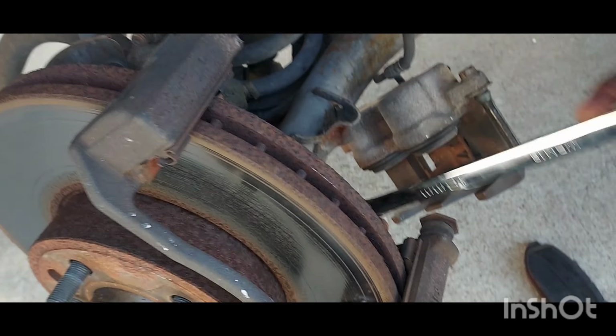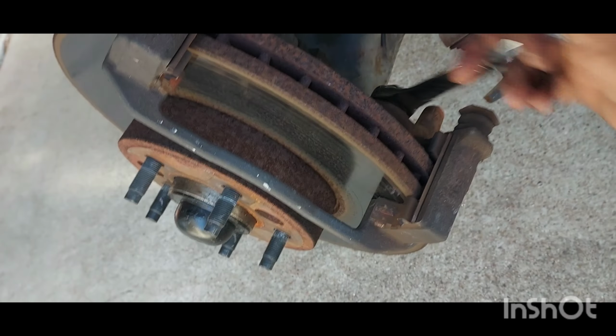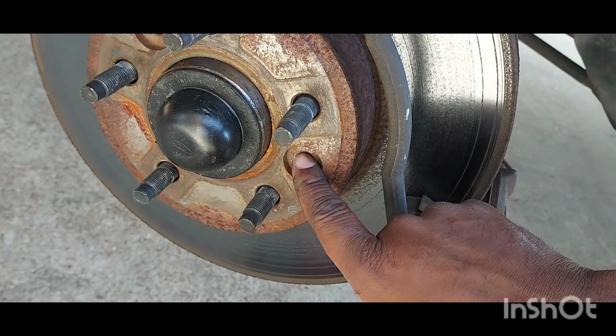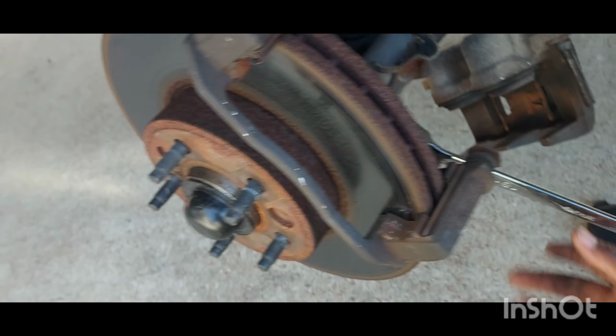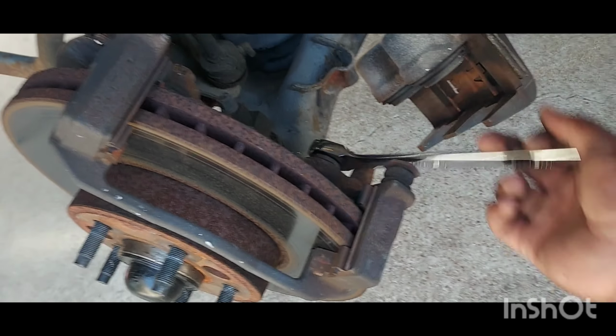Now this is the only thing holding that rotor on there, because there's no bolt in this hole or this hole. So this is the only thing holding that rotor on there. So once they get loose, that rotor is going to want to come free.